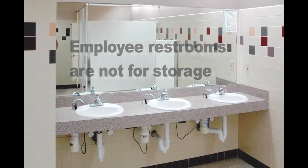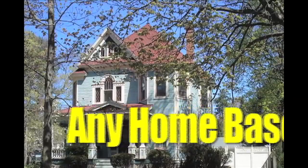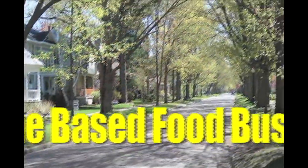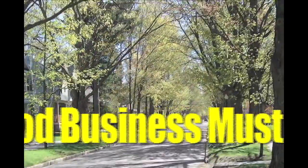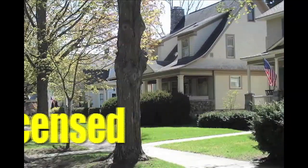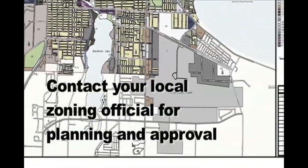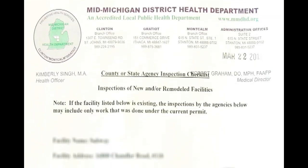The Michigan Department of Agriculture receives many inquiries asking about home-based food businesses. Food that is to be offered for sale must not be prepared in a home kitchen. It is possible to license a separate kitchen for food production that is located at a residence. Check with your zoning officials as part of the planning process.